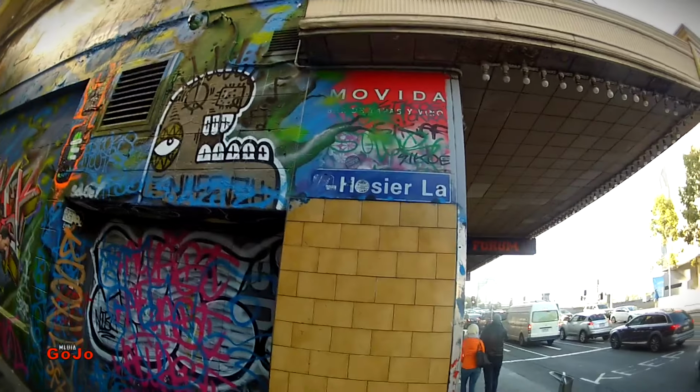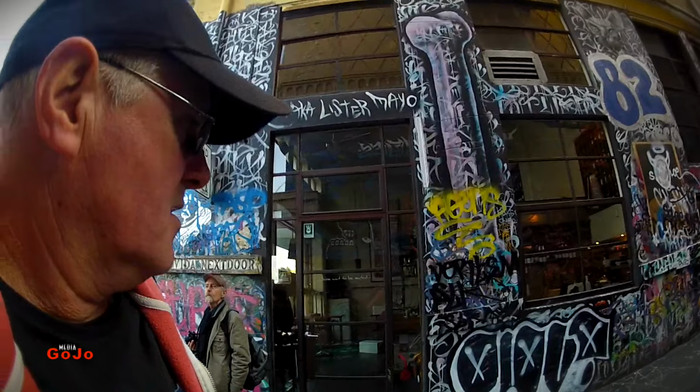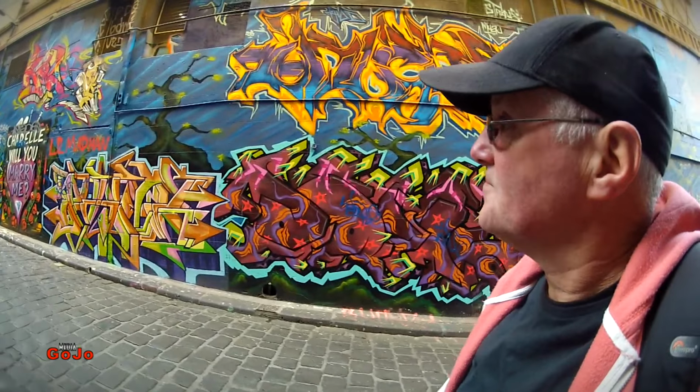Okay, there's the front of Flinders Street Station. And just up here is Hosier Lane. We'll check out the street art. You just never know what you're going to find here. Can be really good, can be all sorts of stuff. Sometimes it's a complete mess, sometimes it's something quite extraordinary. See what we can see. It's a tourist mecca for this part of Melbourne anyway.